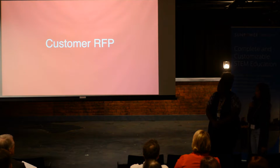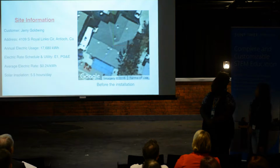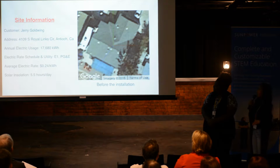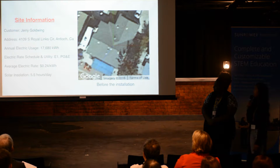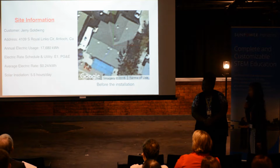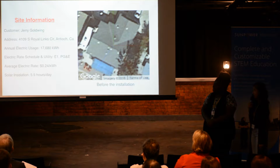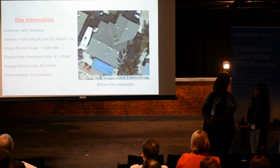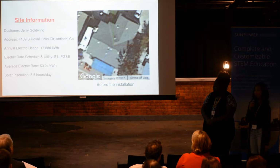The customer request for proposal. This lovely home is owned by our customer, Jerry Goldwing. As you can see in the second bullet, his yearly electric usage is around 18,000 kilowatt hours. His electric rate schedule and utility is E1 provided by PG&E. The average electric rate is 24 cents per kilowatt hour, and his solar installation is around 5.5 hours a day.